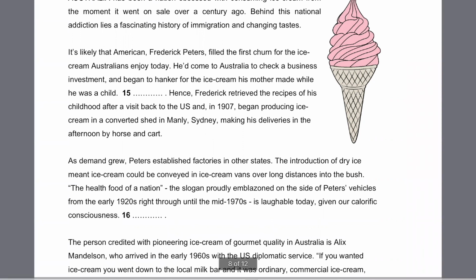have realized. So me recognizing that the word hanker, if you hanker for something, it basically means that you have some sort of cravings, right? You're craving for something. That actually is very helpful for me to figure out what the missing sentence is, and it's helpful for figuring out a bit more detail about this character, this person, Frederick Peters. So Frederick Peters came to Australia because he was doing something completely unrelated. He was checking something to do with business. And as soon as he came here, he was craving the ice cream that his mother made when he was a child, right? He was very, very keen to have that same type of ice cream.